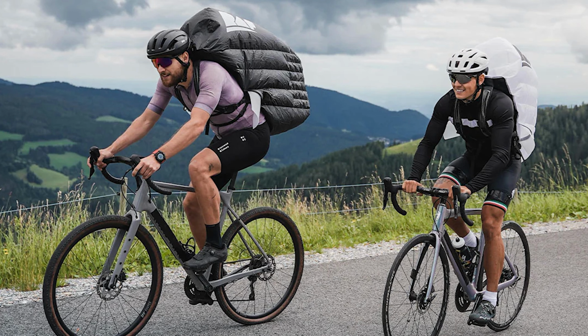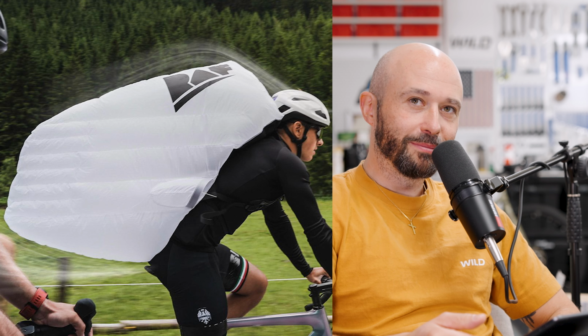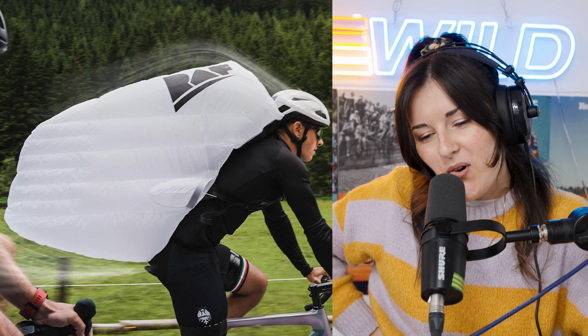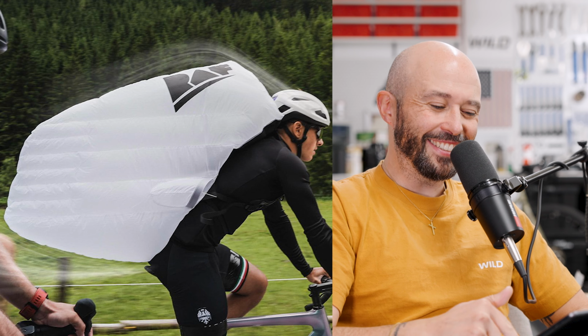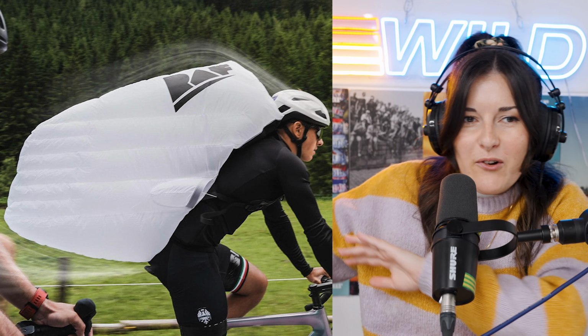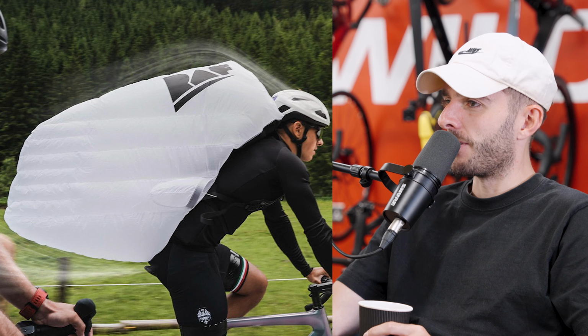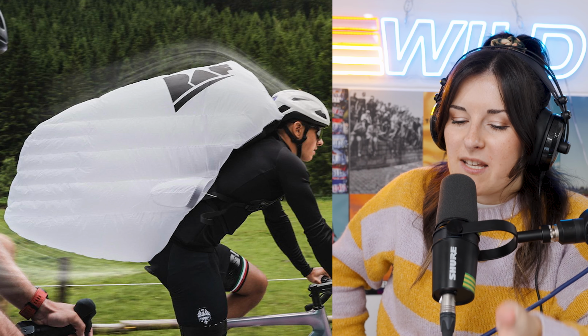It's essentially a massive inflatable fairing that sits on your back and looks like a humongous shark fin. Or maybe like an aeroplane wing. Yeah, it's not quite a shark fin, is it? It's more than a whale fin, perhaps. If you were a cartoon and you were going fast, it would be like the lines that are off behind you. It's that comic book thing.